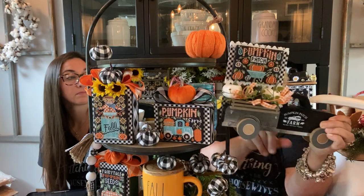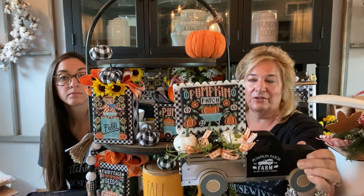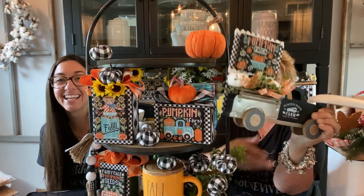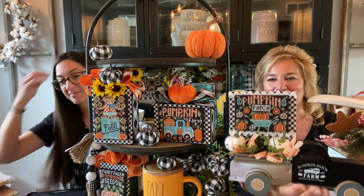And this truck came from Walmart. They also sell it in a white version, but mine did not have the white version. I think I might have liked the white one better, but Destiny sent us a picture of her tiered tray, and Mom was like, I gotta get it. She got my old tiered tray. Yeah, she got my old round one.